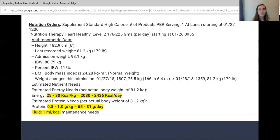There's his nutrition order. His anthropometric data shows that now his BMI is 24.28 kilograms per meter squared, so now he's at a normal weight, but we still don't like that he lost that much weight. A lot of that is just due to them halting the enteral feeds to try weaning, so that's just out of our hands nutritionally. And also, when he started eating again, he wasn't eating a whole lot, so it slowed him down a little bit. But the supplement definitely helped him not lose any more.